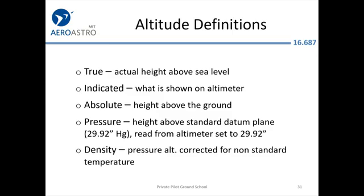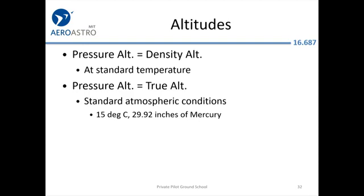If you're flying along, you'll be looking at indicated altitude. That's kind of how aircraft tend to be separated. Everything else is kind of nice to know. Pressure altitude, we talk about it a lot, but I don't think it's really often used in practice for much. Actually, I shouldn't say that, because above 18,000 feet it's used. You always set the altimeter to a flight level, 220 instead of 22,000 feet.